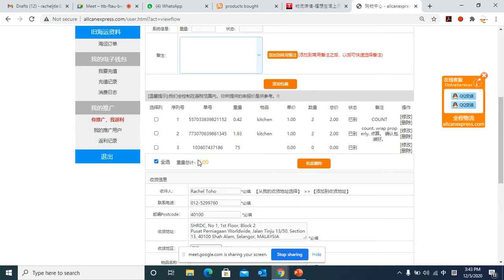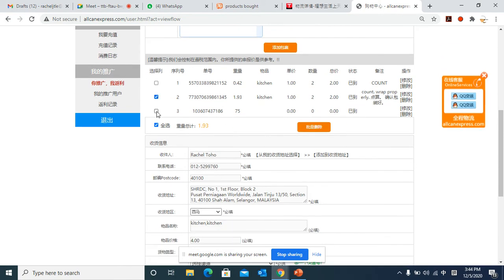In your mind, you need to plan. Should I send by air? Should I send by sea? Should I combine? Maybe all 3 go by sea, or maybe the first 2 go by air. Up to you, you can decide. Once all the items are received at the warehouse, just wait for your instruction only. So you can decide where each goes. For example, for me, I know I want to combine number 2 and number 3 and send them by sea, because I've got 76 kg here. So actually I want to send it by sea.